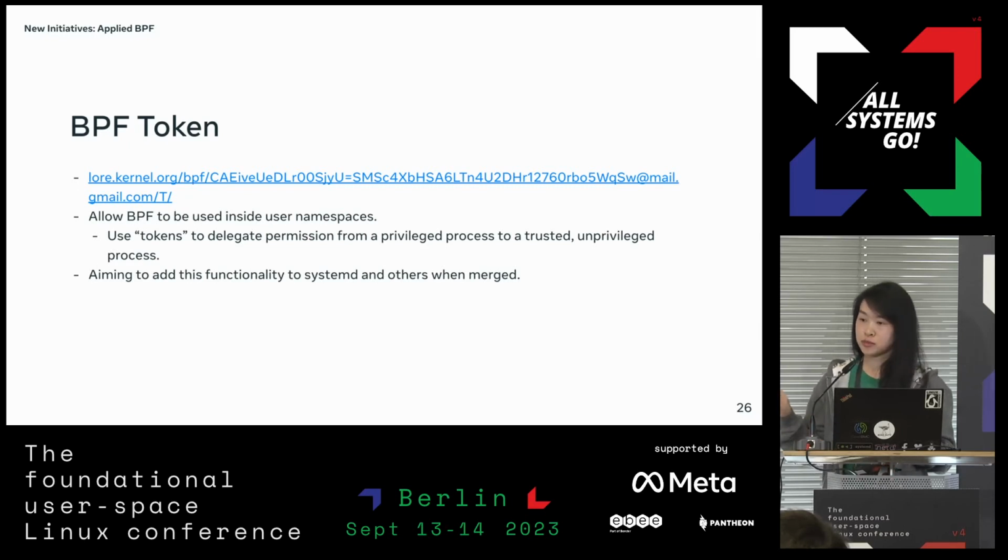And once this is merged, which is still going through a few revisions, we plan to add this into systemd and other projects.